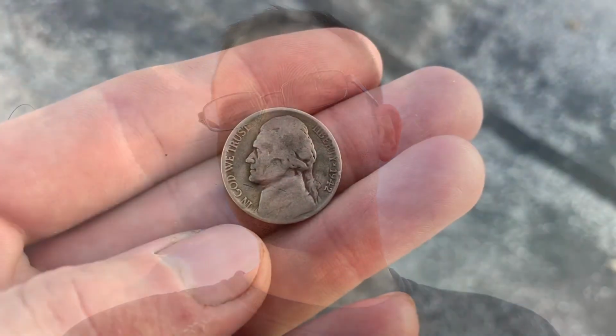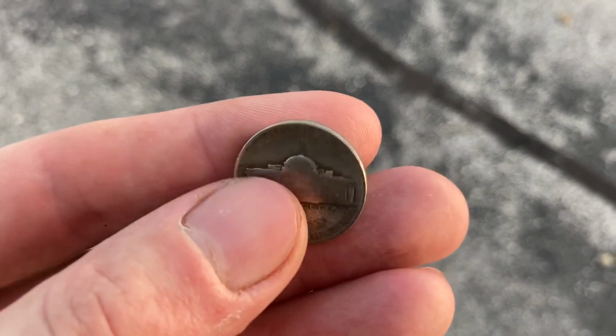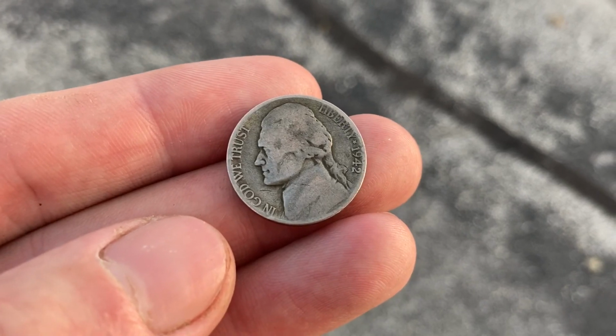Well, I didn't find the silver detecting today, but walking out of the grocery store, I checked the change machine. Look what I found. It was the only coin sitting in there, but I just got myself a silver war nickel, 1942 Philadelphia. That's pretty sweet. You just never know where you're gonna find silver. So, all right.